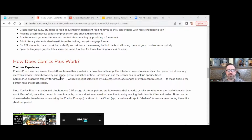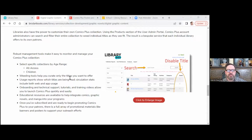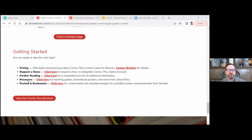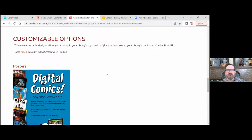It can be used to help build literacy. The important link that I wanted to show is when you're on this page, you get down to the very bottom. There are these two sections at the very bottom for resources and for posters. So the posters, these are free resources that you have available to you.